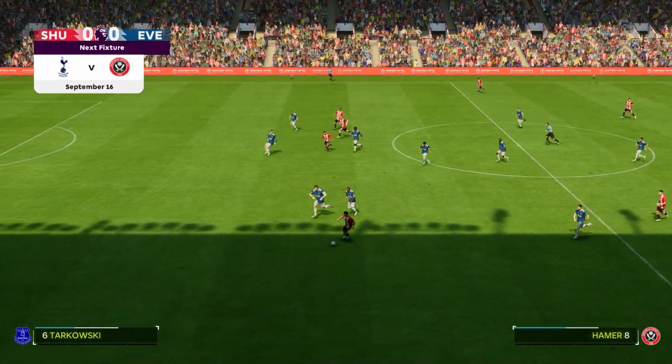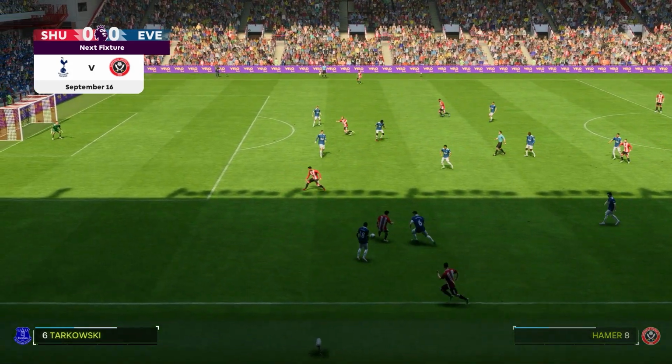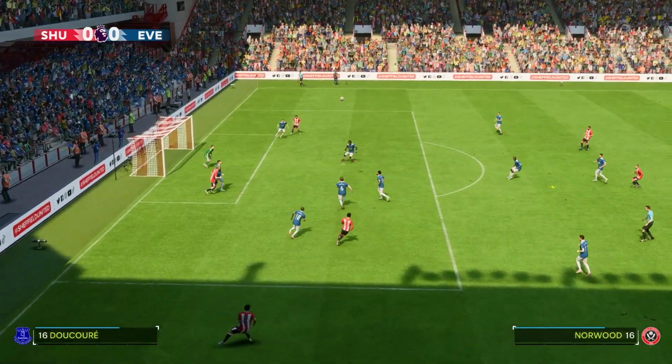I'm delighted to say, more Premier League action coming up for you here on EA TV. It's Sheffield United facing Spurs. What a game that will be. Two good teams in a great stadium. I'm really looking forward to that one.